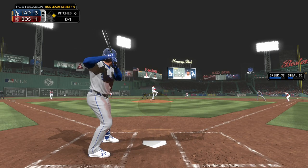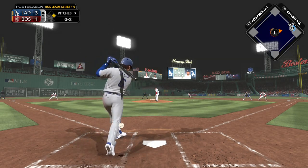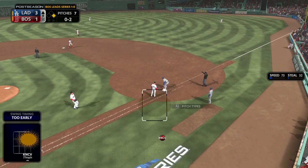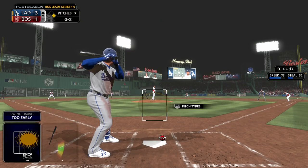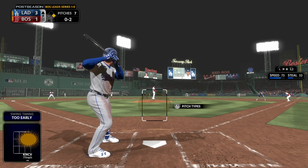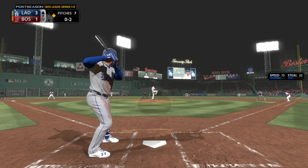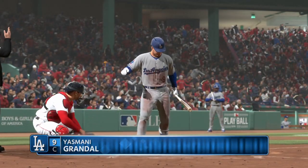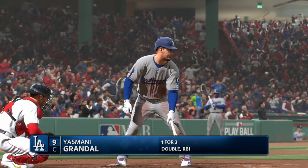He's going to keep that ball down below the hollow of the knee, try and get you to ground into a double play. You have to set your sights at least belt high. And boy, he didn't quite know what to do on that one, but he's lucky to barely get back at first. And the knuckle curve that time. Got him swinging, and that's the first out.